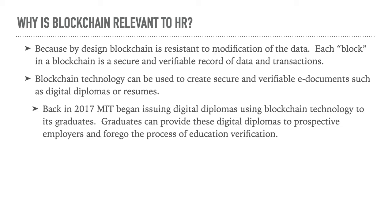So it's very interesting. There's, again, a couple of articles at the end of this presentation that delve more into how blockchain will impact and is impacting human resources.